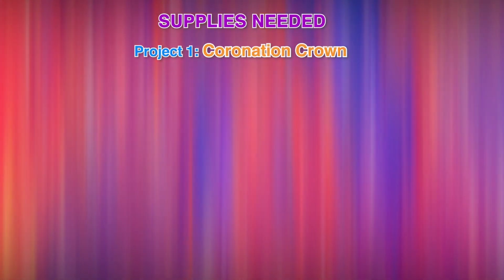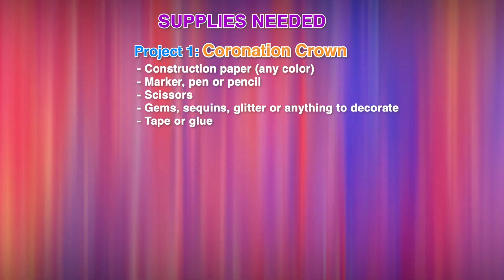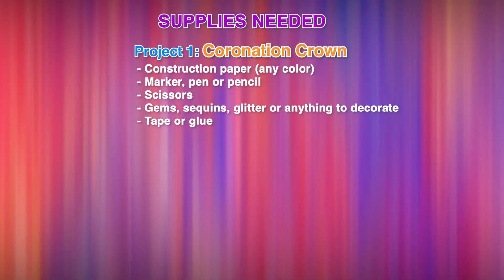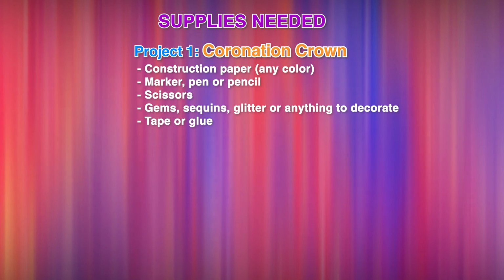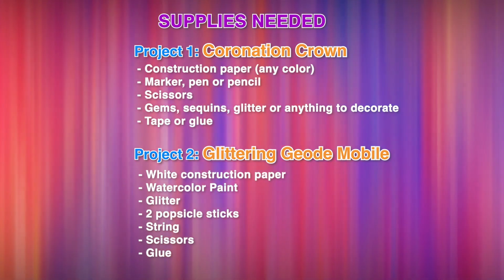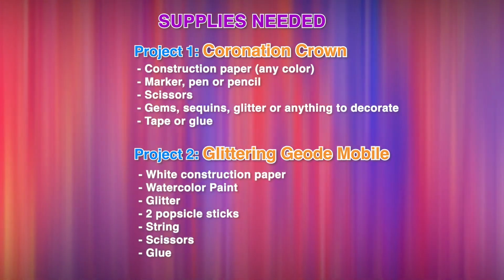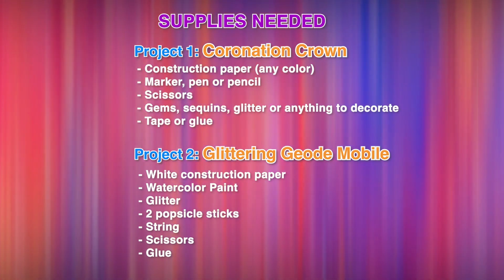Project 1, coronation crown. Construction paper, markers, pen or pencil, scissors, gems, sequins, glitter, or anything to decorate, tape or glue. Project 2, glittering geode mobile. White construction paper, watercolor paint, glitter, 2 popsicle sticks, string, scissors, glue.